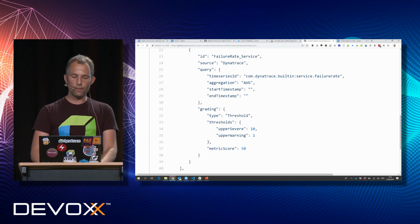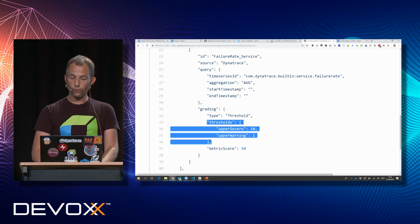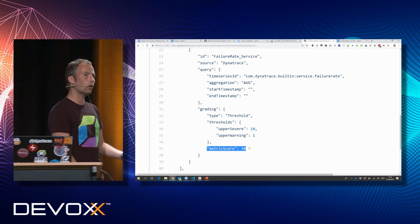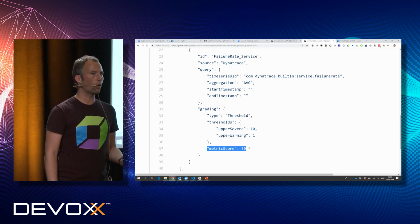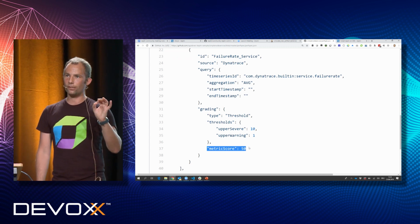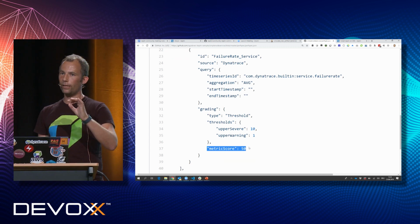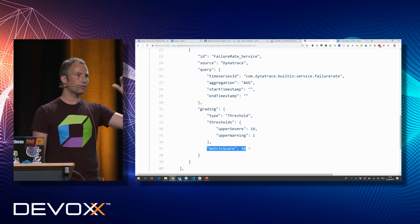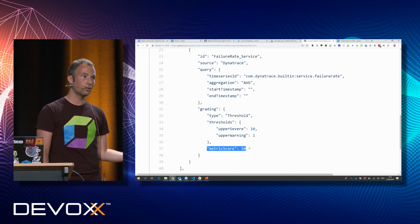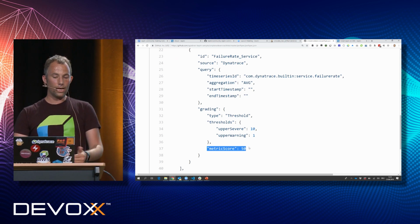So you can basically specify the thresholds, for instance, and then a metric score. Metric score means later on, when keptn is scoring that artifact, it will either give 50 points if this metric is below warning. It will give 0 points if I'm exceeding the severe threshold, and it will give me half of the points if I'm between warning and severe.